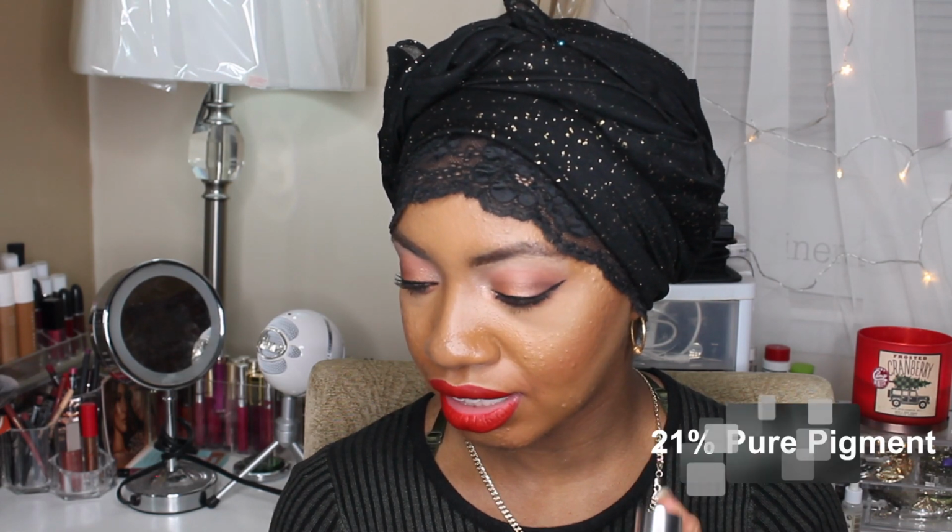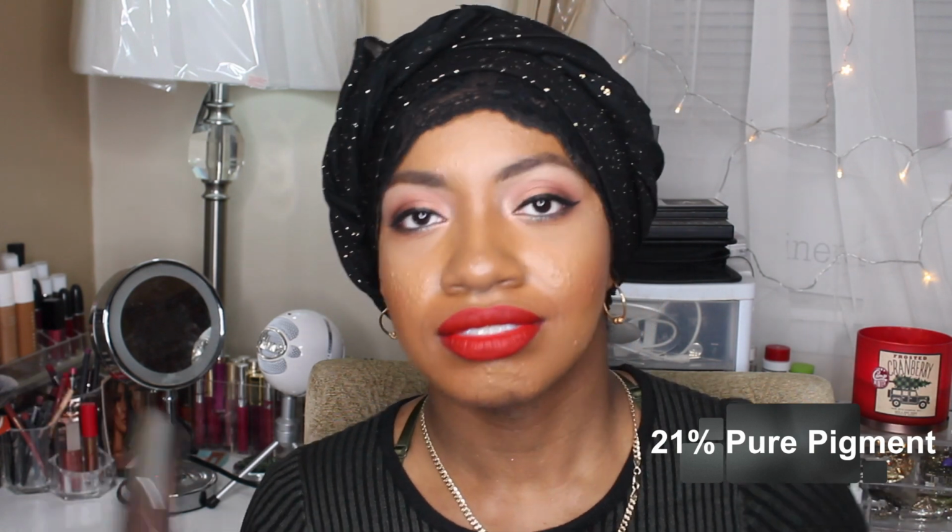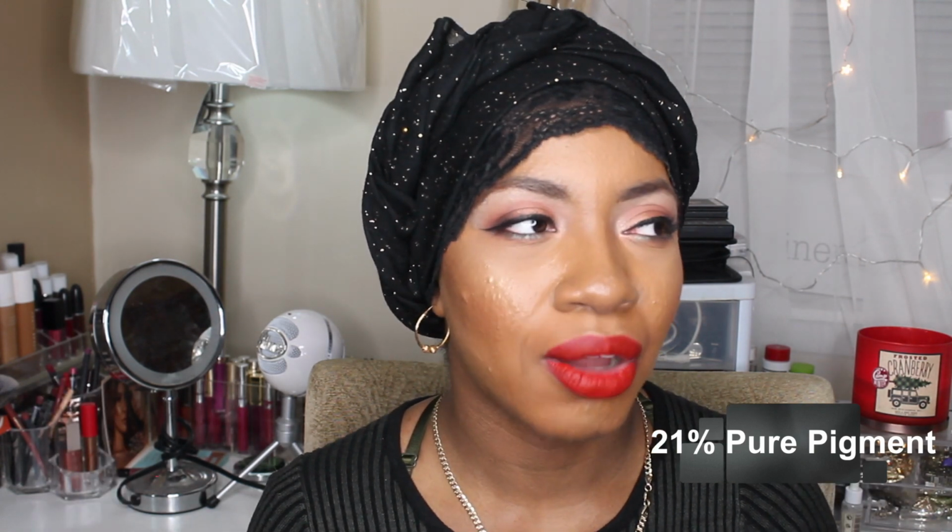But yeah, I forgot how high the percentage of pigment is in this, but it's really high. It's a really full coverage, and also a bit on the thicker side. Some of my coworkers have complained that they like the way it covers, but they feel they can see it sitting on their skin instead of blending into it. I don't have that problem. I prefer to use this with the Beauty Blender.